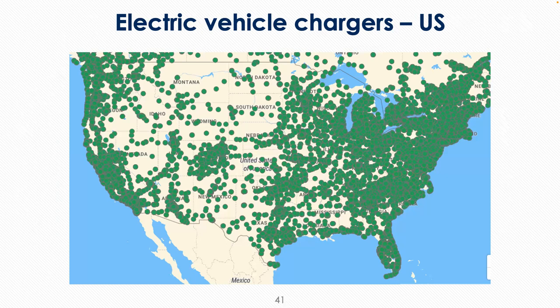Tesla has about 6,000, and there's about 4,000 others. On campus, for example, does anyone know how many chargers there are? You could look at PlugShare for that information. I haven't had any problems charging on campus. I can think of at least 6 locations on campus, and there's only 3 or 4 gas stations in Davis.